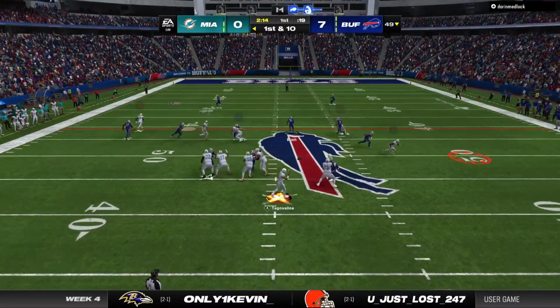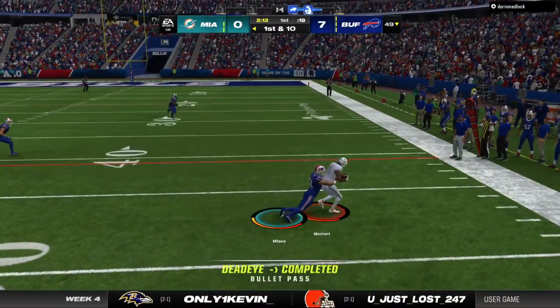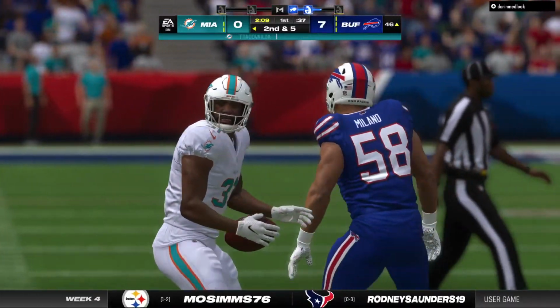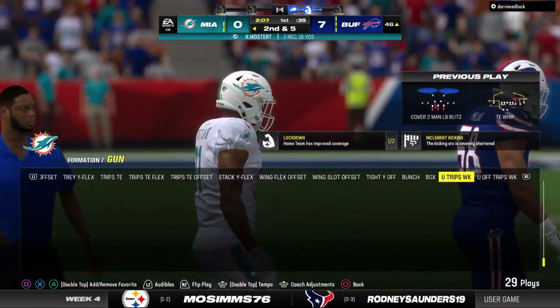Setting to throw on first down is Tua. On the out route, he's got Mostert. So 5 yards here, 5 on the play. And it'll be second down.